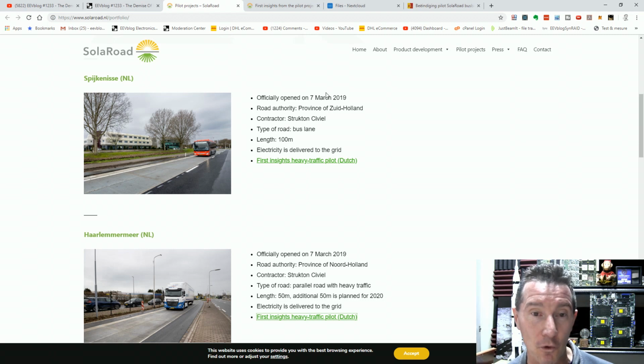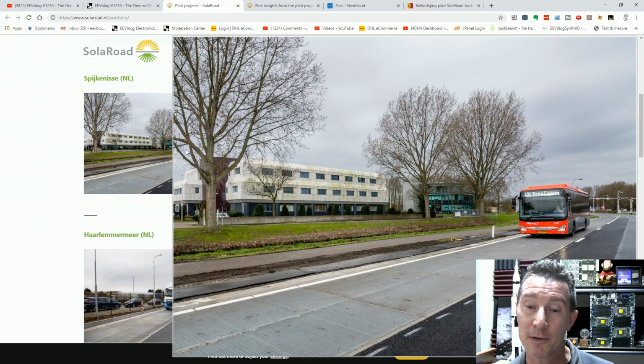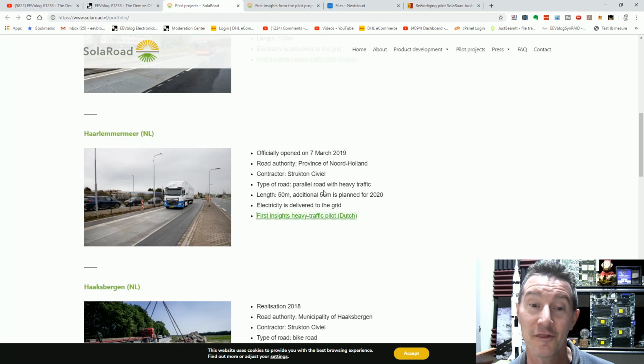Here it is. They installed it on the 7th of March, officially opened in the province, 100 meters for a heavy traffic pilot program, where you can see that there's actually buses on this thing, and they built another one as well. There it is after the installation. There's a big truck on it. Okay, well, let's test this thing out.